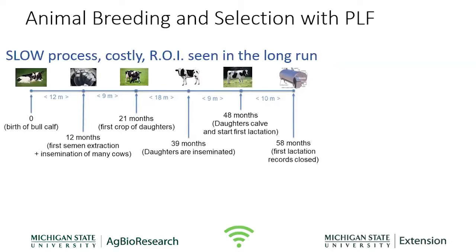In this slide, I'm presenting a timeline since the time a bull calf is born until the time that the first crop of his daughters have finished closed lactation. And by this timeline of around 58 months, now we have enough information to reliably evaluate the genetic merit of the bull calf. Now, as you can imagine, and many of you already know because probably you work with this, this is a very lengthy process, is time-consuming, is expensive, is justified because the value of the animal that is subject to the selection decision is a very large value.